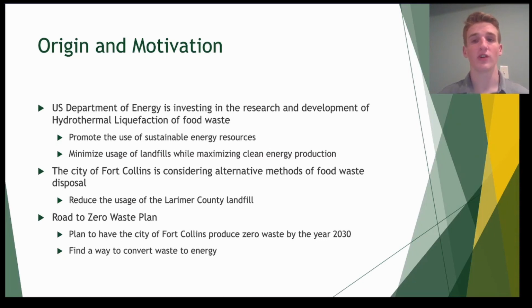The city of Fort Collins also has a plan called the Road to Zero Waste Plan. The goal of this is to have the city produce zero waste by the year 2030, and one of the main aspects of that plan is to find a way to convert waste into energy. Well, hydrothermal liquefaction of food waste is the answer to all of these questions.